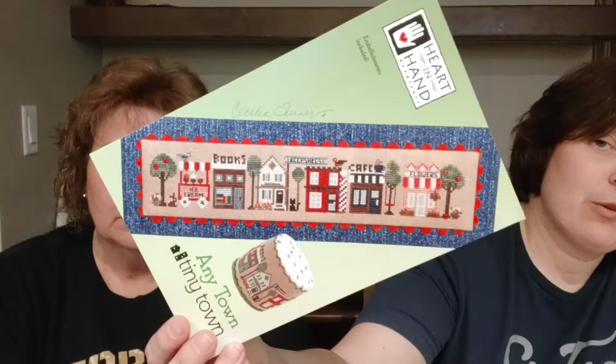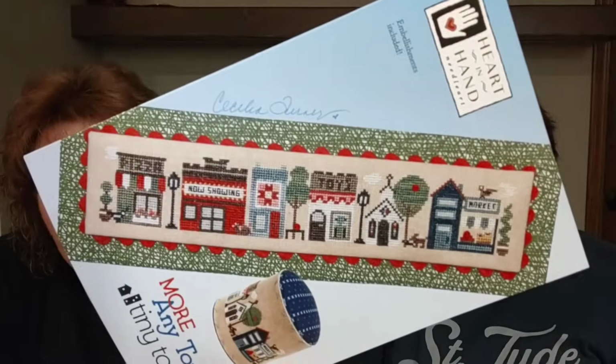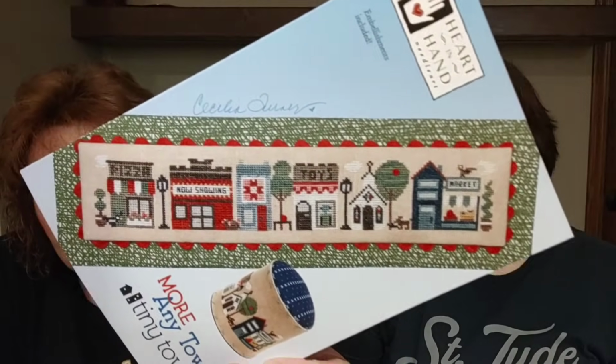And then this was an exclusive with Keepsakes for some time, but she released it. This is Any Town, Tiny Town. And now she's put out more Any Town, Tiny Town. I'm going to do a drum someday. Someday I'm going to learn how to do a drum.